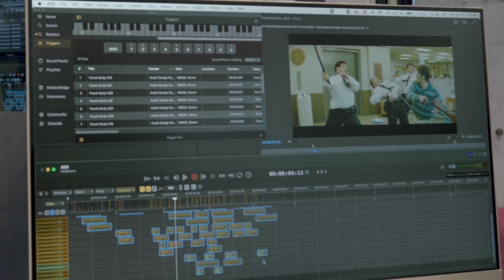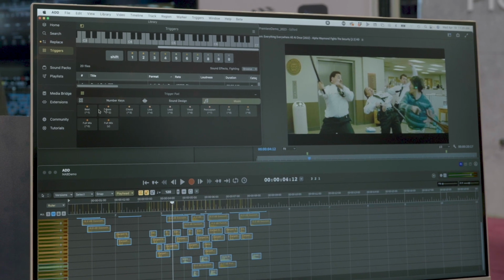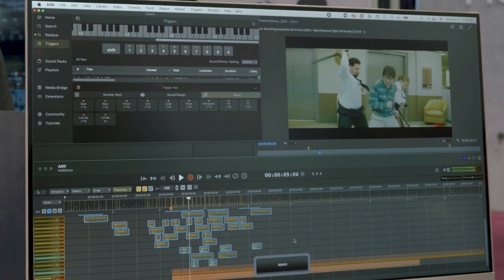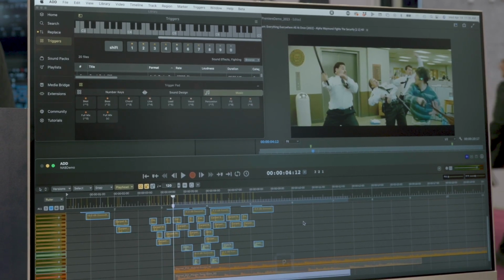Or we can even create a custom score. So I like to open up our trigger pad, go to music, and let's say I want it to be percussion heavy, so I'm going to select beat and percussion. We can press play. I like the start of this. Maybe I want to add a rhythmic element to it.